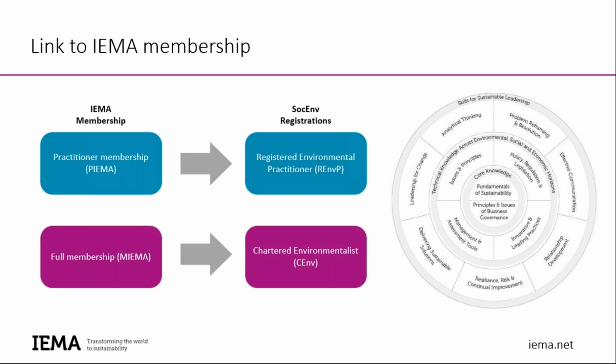Around the middle circle are the technical knowledge competencies. These can sometimes be referred to as contextual knowledge competencies, as they cover environment, social, economic and business governance horizons. The scope of these technical knowledge competencies will be relevant to each individual, their experience and their career aspirations. But regardless of the scope, all IEMA members will have to cover fundamentals of issues and principles, relevant policy and legislation, relevant management and assessment tools, and relevant innovation and leading practices. It's not a one-size-fits-all approach with these, but if you refer to our membership standards, more detail on the exact requirements per grade will be listed.